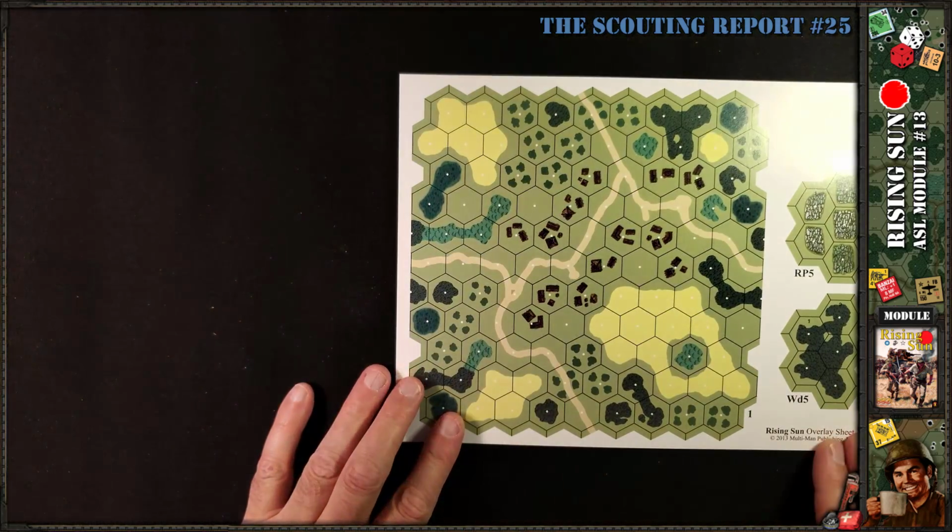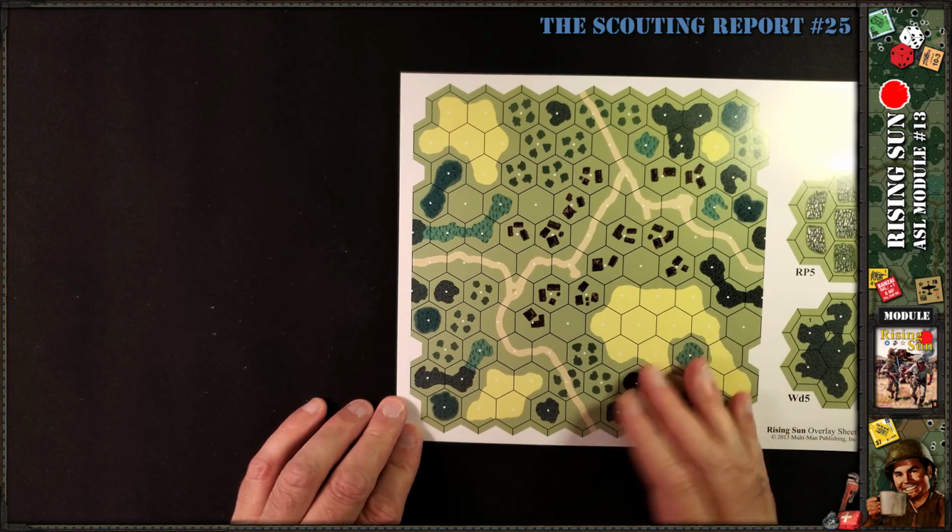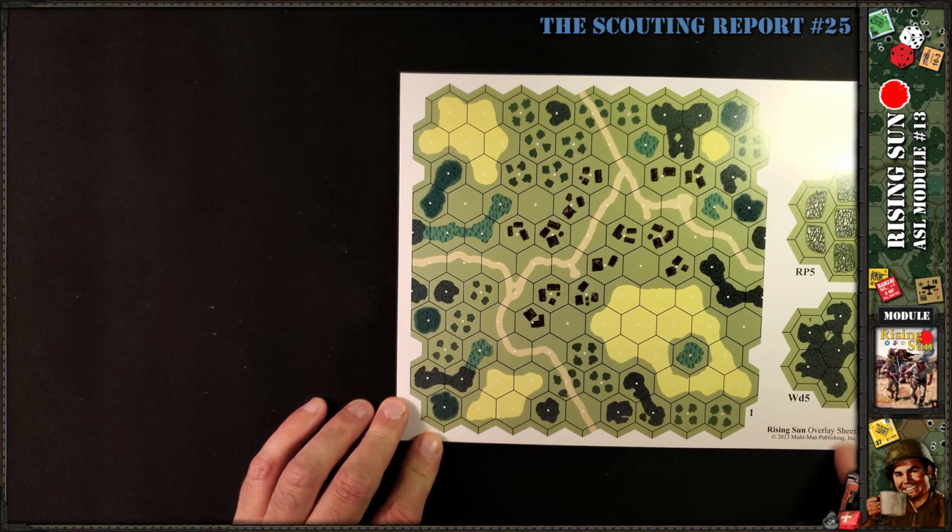There are 16 pages or something of overlays. Sheet 1, half board overlay. Have some rice paddies, some woods or jungle.